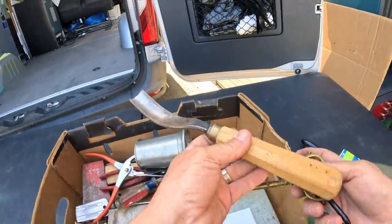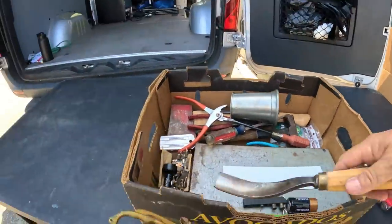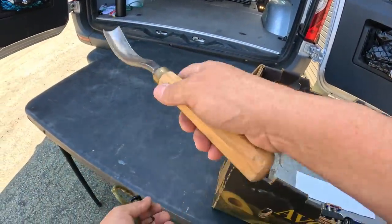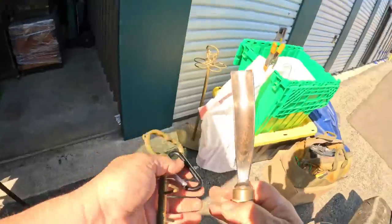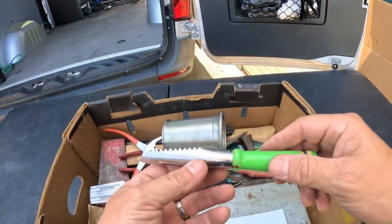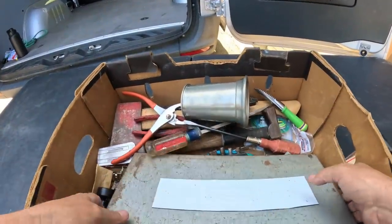The scraper. What is this? Oh, that's got a sharp edge. That's more woodworking hand tools. I think it's for gouging out the wood. There you go, Mike. Hand tools for woodworking right there. I think this one's for apple coring or something like that. Probably a vintage piece.